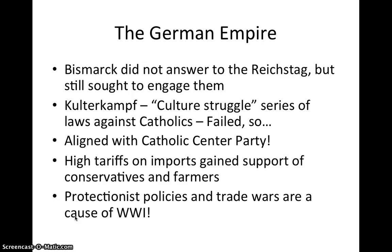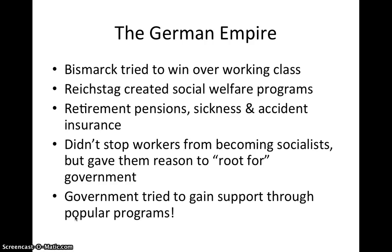But of course, these protectionist policies are going to lead to some trade wars with their neighbors, and it's one of the causes of World War I. So there's a consequence on the other side of that. But what we're seeing here is that Bismarck, ever the realpolitik master, will do what it takes to get a coalition of many different people under him so that he can really drive his agenda.